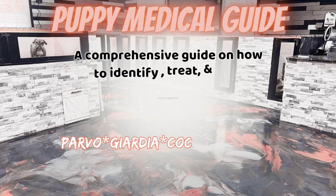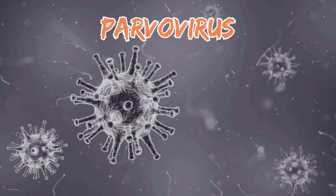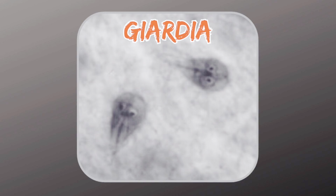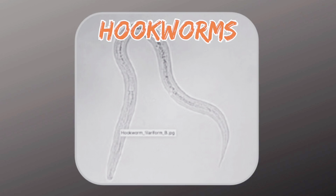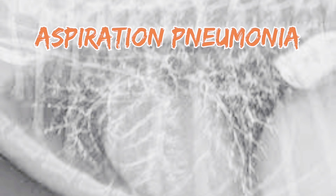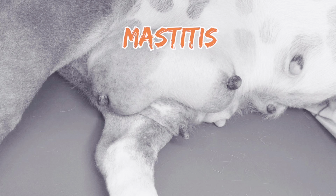Welcome to the comprehensive guide on preventing, treating, and beating common health issues in neonatal puppies and nursing mothers. Neonatal puppies are extremely susceptible to various illnesses that can lead to certain death if untreated or improperly treated. So it is crucial for breeders to be knowledgeable about these conditions to ensure the immunity of their puppies and health of their nursing mothers. In this guide, we will cover important topics such as parvo, giardia, coccidia, hookworms, upper respiratory infections, aspiration pneumonia, mastitis, different types of prolapse and pyometra. By equipping yourself with knowledge and understanding of these common fatal conditions, you can ensure the well-being, survival, and longevity of your puppies.